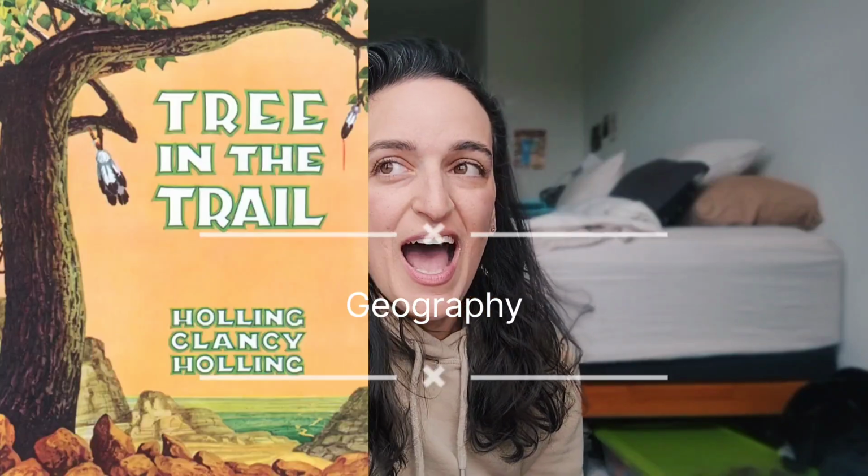Next, we have geography, and we did Tree in a Trail. I really, really liked this book. My children did too. There are beautiful, beautiful illustrations, and it all forms around the storyline of this little tree, this little sapling. You see life evolve around the sapling as life evolves, be it Native Americans that protect it with stones so that the bison don't cut it down. It becomes a fortress for them. It becomes a mail spot for the English travelers and French travelers that are going through.